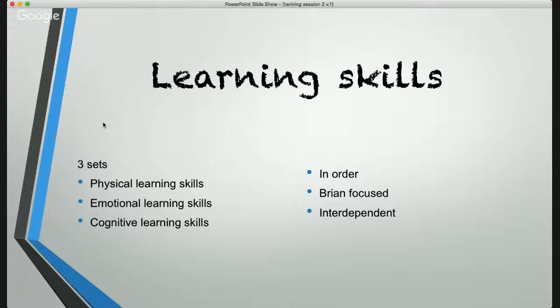It's important that you think about these skills in order. Children need the physical learning skills to be able to learn. A child who doesn't have these is starting with a real handicap. The emotional learning skills enable the child to be ready to learn, put them in the right state of mind to learn. And the cognitive learning skills are the skills they actually need in school to help them develop and understand what they're being taught. There is a link to the different parts of the brain for each of these skills. I'm not going to go into that now, but I could do at some stage if you're interested. Although they are separate, they are interdependent. They all rely on each other.